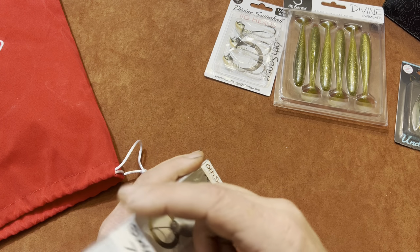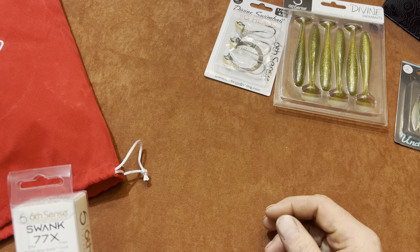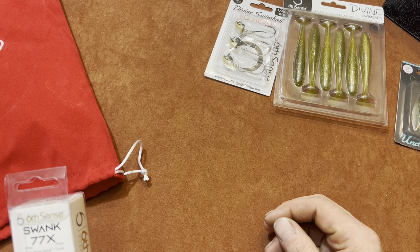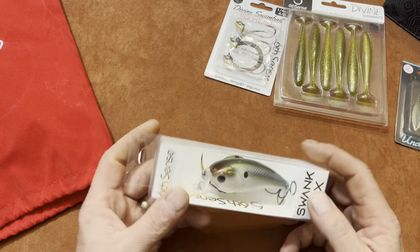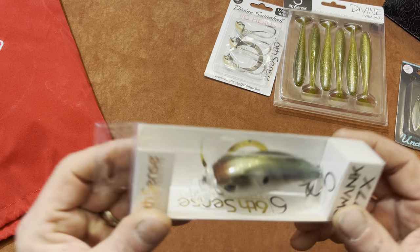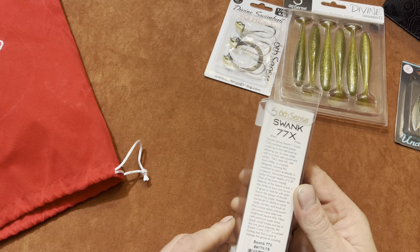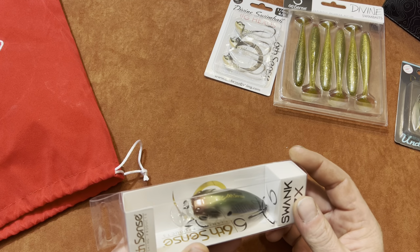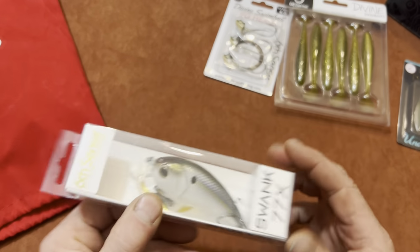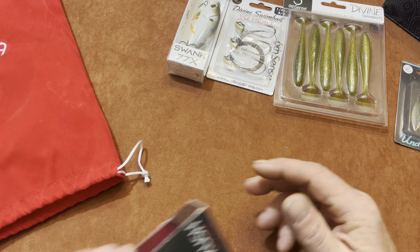Let me see. Where'd it go? 3/4 of an ounce, so big, heavy, 2 to 5 feet, so just below the surface. Very nice. I love that color too. Got that green, seems to be our theme. Thread fin shad. Great bait, guys. Big hook, big sharp hooks. Everything about it. Nice. Put that over there, reach in here and grab another one.